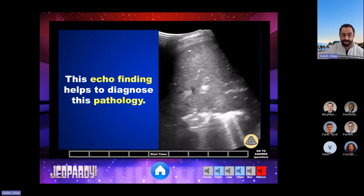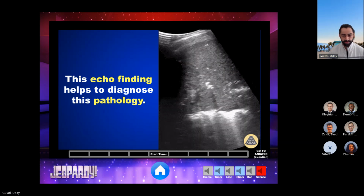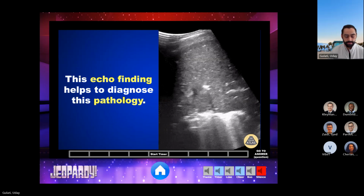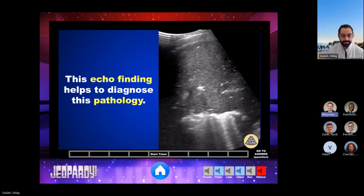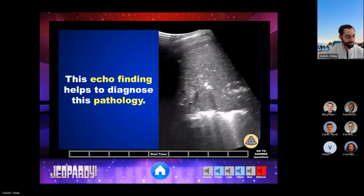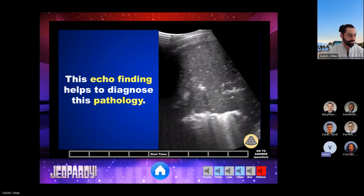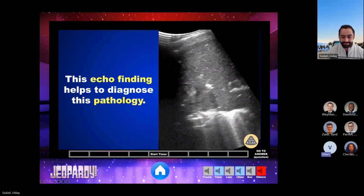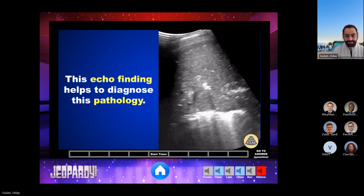This echo finding helps to diagnose this pathology. So name the echo finding and name the pathology. I think Alok raised his hand first. What is hepatization? Pathology would be ARDS or pneumonia.